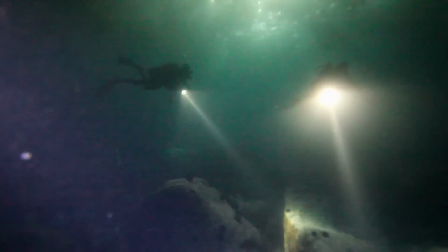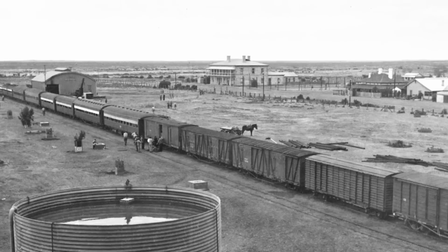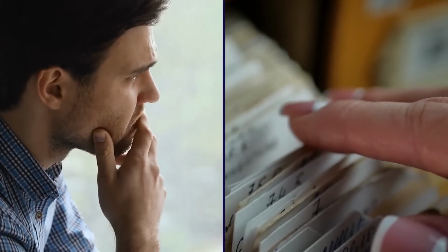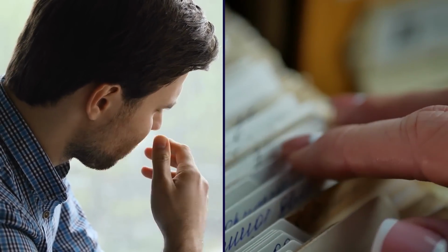Smaller than regular trains, further studies revealed they were both Model 222T type trains. They were mainly used in train yards, but with no sign of any other vehicles or a shipwreck nearby, how did they get there? The thing is, no one really knows the answer to this question, since there's no record of 2 trains getting lost in the area.